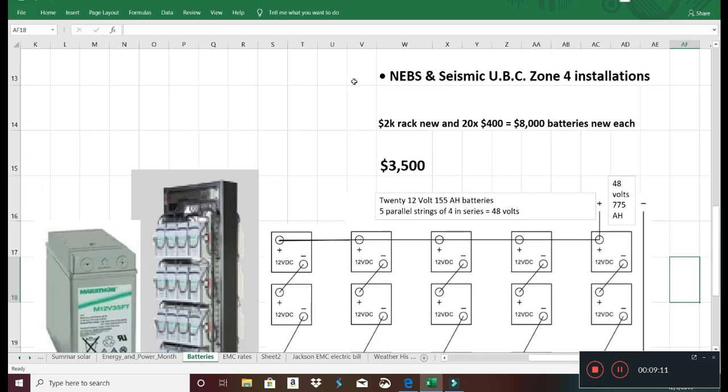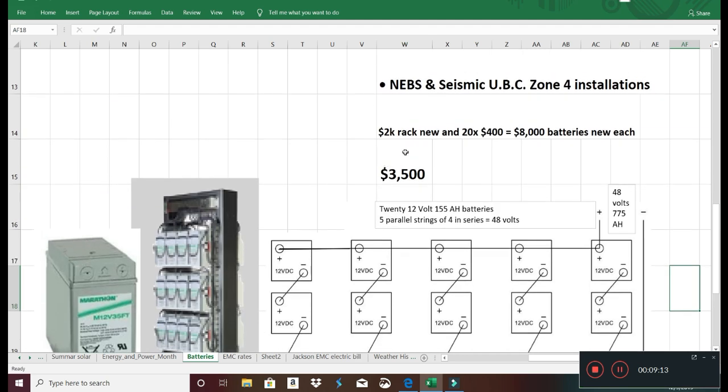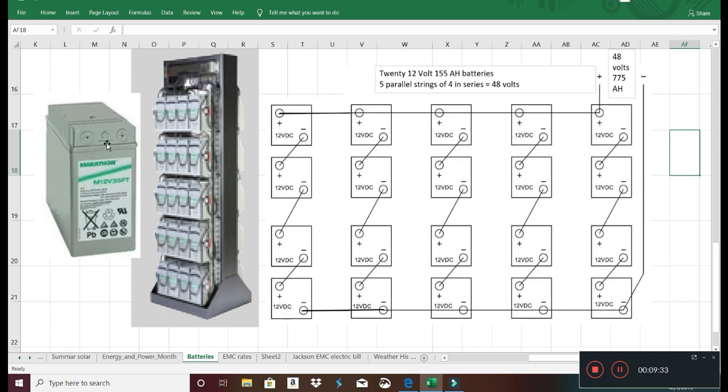So I did some calculations here. These racks, which by the way are seismic type racks, you bolt them to the floor, and these are good for tremendous shock and vibration from like earthquakes and things like that. So it's fantastic. But those racks are minimum of like $2,000 new, and they hold 20 of these batteries, and it's actually 155 amp hour batteries.